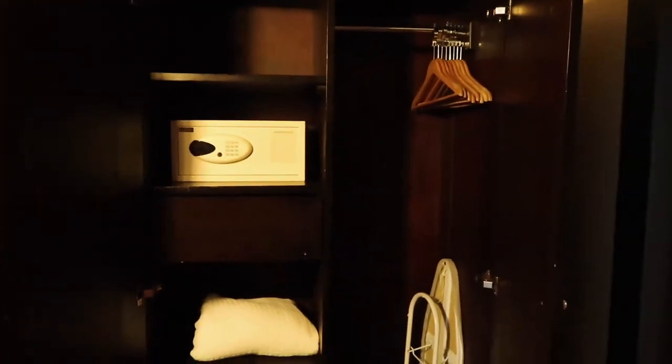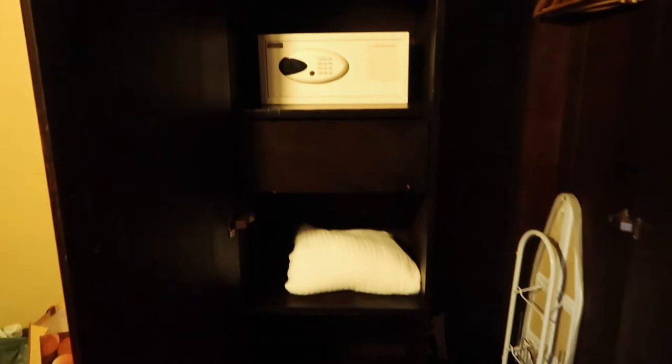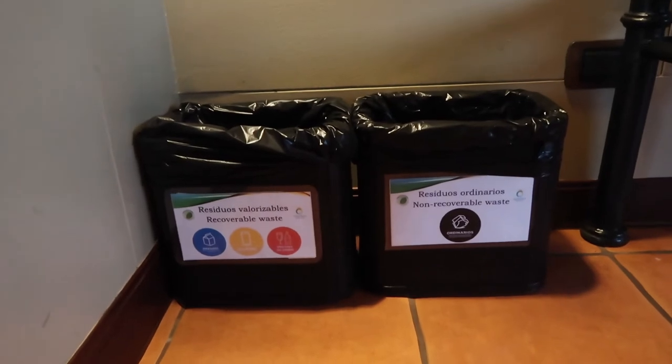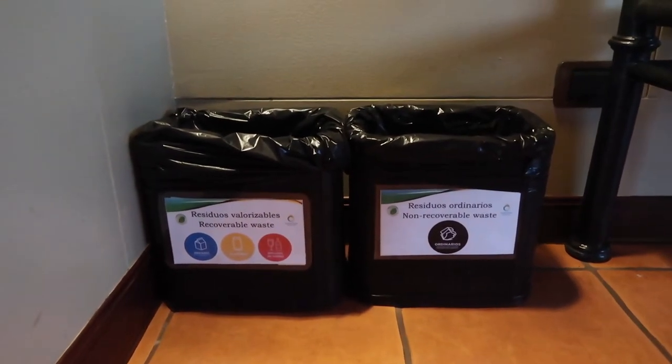Pretty efficient. Right here, looks like this is the closet. Let's see. Let's open this up. Yeah. Very spacious. And looks like they've got some hangers to hang your stuff up. A little iron and ironing board down here. Some extra blankets. And of course, a safe to put all your valuables while you're out exploring. They have 2 separate trash bins. One for like regular waste and then one for recycling. I love when places do that.